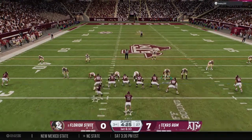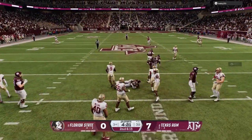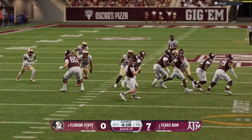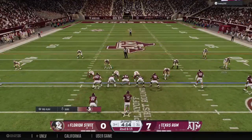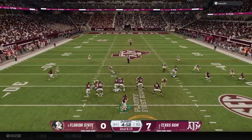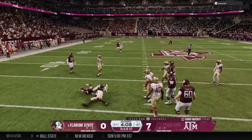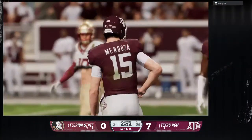Pre-snap motion from the receiver to throw. It's Mendoza. Grab made by the tight end. Man, the defense was all over that play. Just left him almost no room to work after catching the ball. Offense getting set up. Here's 2nd down. Caught by the receiver. Defense surrounds him. Just a short gain on that completion.